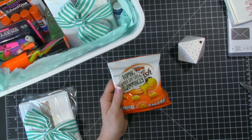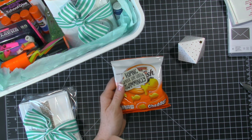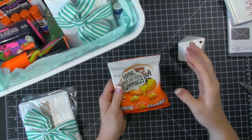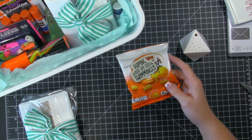So if I've gotten them done by the time you're seeing this post, there will be a picture on my coordinating blog post, which you can click on. If you click right up here in the corner or down in the YouTube description, it'll take you to my coordinating blog post, and you can check out photos of all of these items.